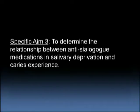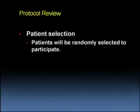And of course, the one I'm focusing on today is the effect of the so-called anti-sialogog, or the salivary deprivation medications, on the saliva, and then ultimately on caries experience. I'm talking just about the saliva part today. Ultimately, we want to look at that saliva as sort of a surrogate then for the caries experience that the patient would have. So the protocol, I think all of you know it.